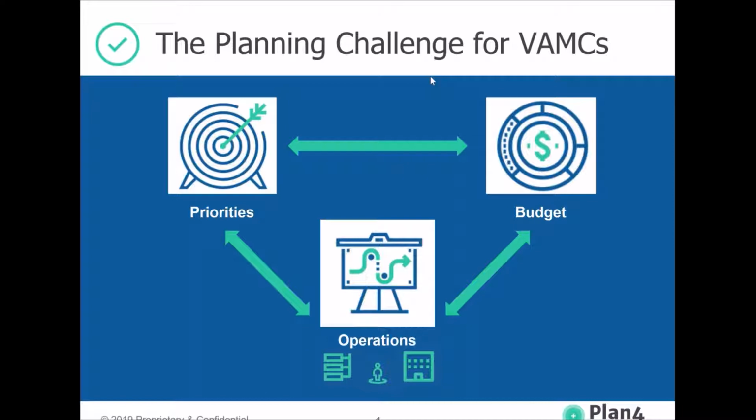Okay. So why does it matter? Why are we even talking about this, or why would anybody have any interest in this idea of business planning? Well, it goes back to a planning challenge that every VA medical center to some degree faces every year. I completely recognize that all medical centers are unique in some way. I've had the opportunity to work with some of the largest in the system, in urban settings, to some of the smallest in very rural settings. And so I've seen the wide range of organizational characteristics that are in the VA system. But that being said, they are all going to face a similar set of decisions and constraints.